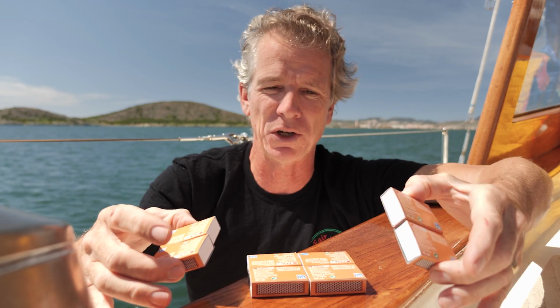Now, if you look at volume here, we haven't got 1 matchbox, we've got 8 matchboxes. So you've got 8 times the load carrying capacity. You might be somewhere near 8 times the displacement as well with a boat like this.